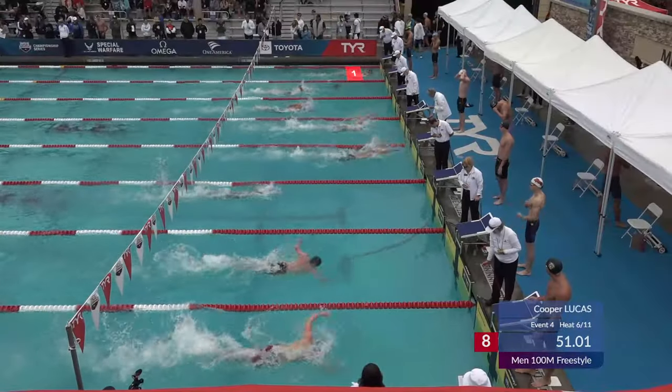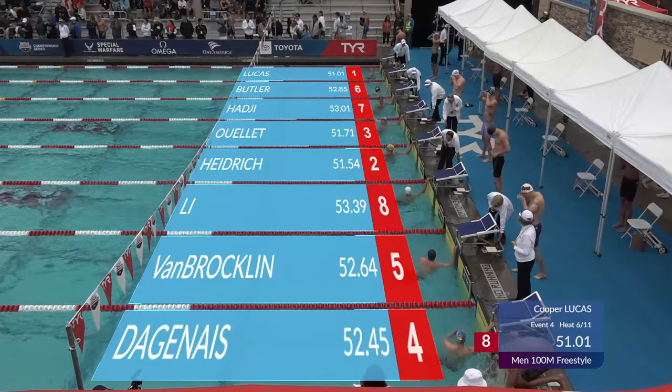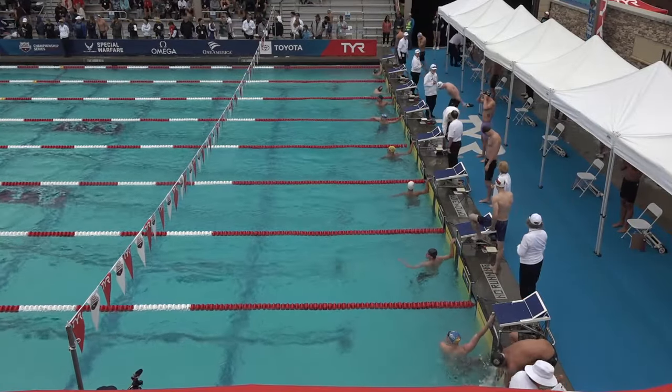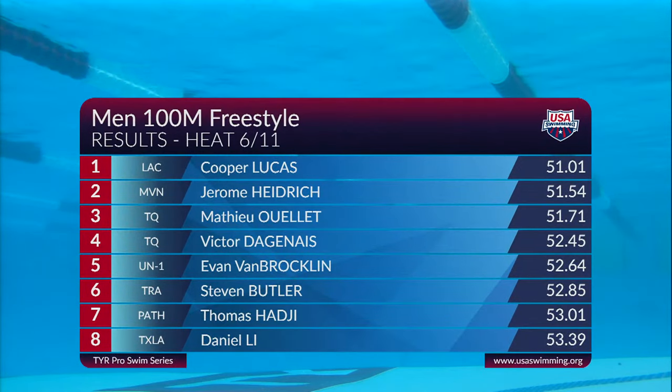On the outside in lane eight for Cooper Lucas of Lakeside Aquatic Club, touching in 51.01, winning the heat. Heat seven.